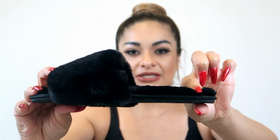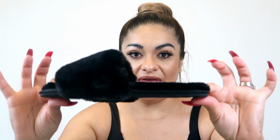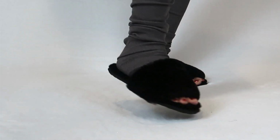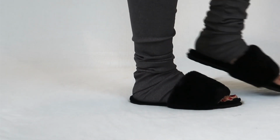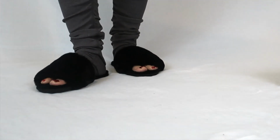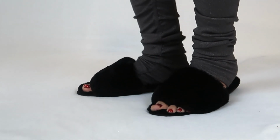At first I was like, I hope they don't look cheap, because I didn't know if they were going to look cheap in person or not, but I don't think they look cheap. I think they look really, really cute. I was a little concerned about the sole because it does look super thin, but then you try it on and it's like, oh my God, it feels so great. It's actually really plush and feels just so good. I really, really like these.